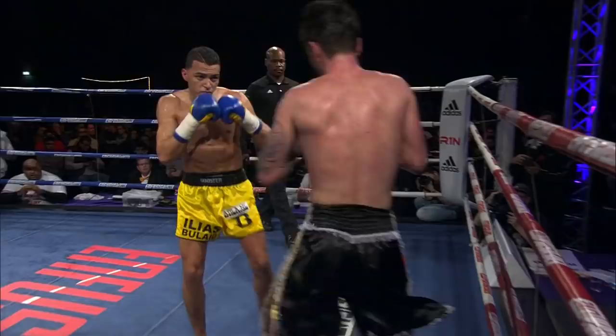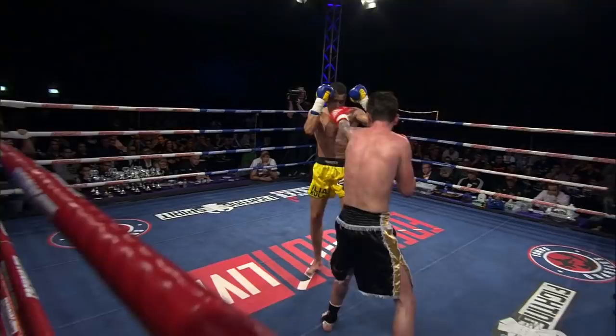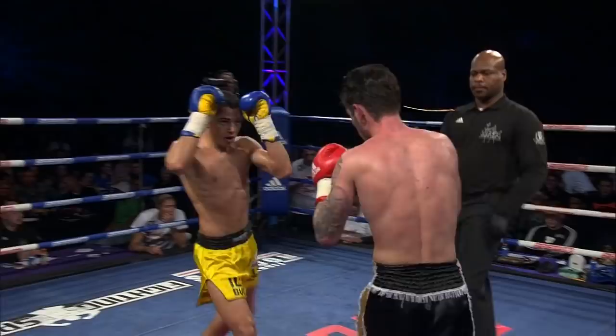Sharp, sneaky left hook from Ilias. A good front kick from him already. Takes centre ring, Kieran. Yeah, he likes to dominate, doesn't he? Stay in control. You can't make a mistake, though, can you, with these two? Need to start countering a little bit more now. Dings showing strength as well, Ilias. 18, showing strength like that. 18 years old, ridiculous talent.